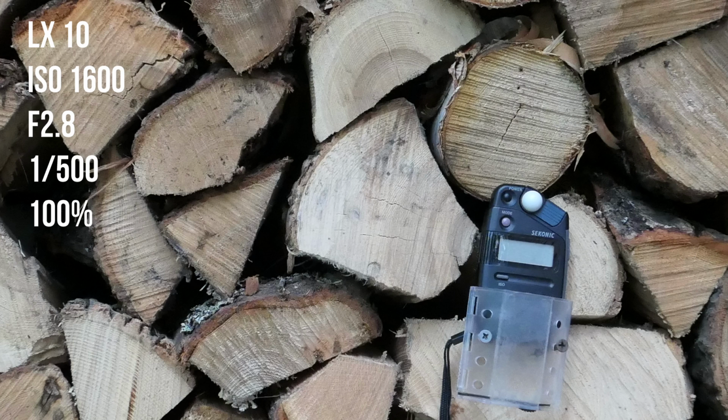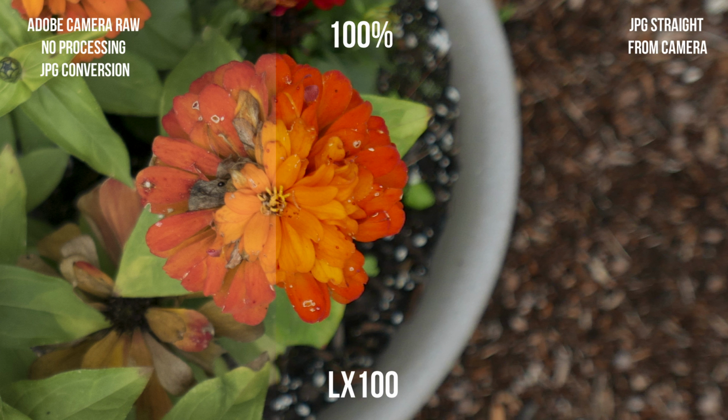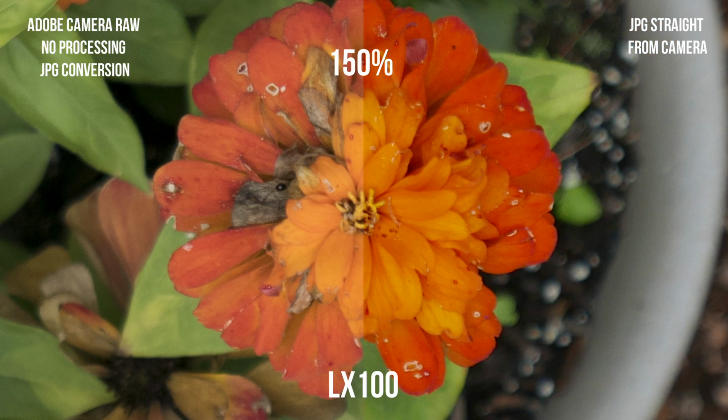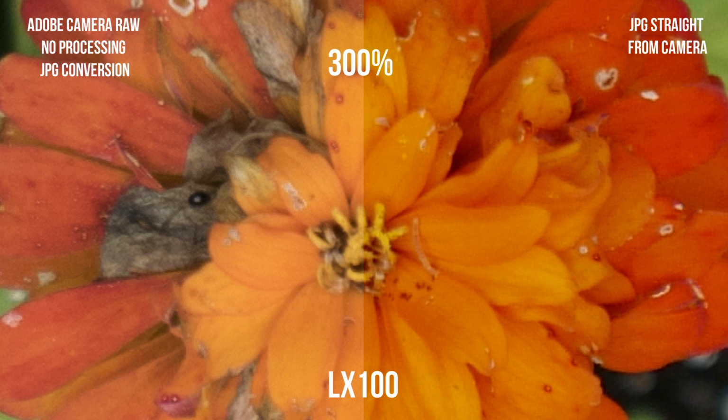I decided to compare the LXs outside at ISO 1600. Again, the LX10 destroyed the LX100. I was so surprised that I decided to see if the LX100 JPEG rendering engine was working properly. I shot a RAW plus JPEG image. When using Adobe Camera Raw to convert, you could see the camera actually does a better job.